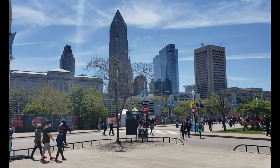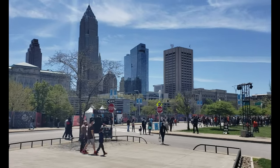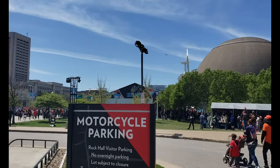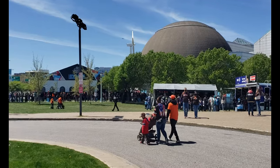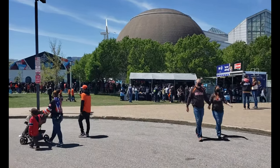Beautiful weather day. It's supposed to get up to about 68 degrees later. It's probably 65 right now, but not too much wind. So we're going to do a little bit of a walking tour, see how things are set up.